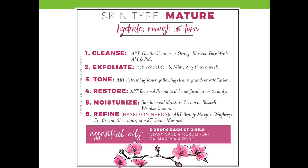In women also, with a shifting balance of hormones with menopause, can cause various changes in the skin. And our skin will get thinner considerably after menopause and may become more sensitive to sun damage and weather extremes. So what we might use here would be to start with your cleanser. I honestly, for mature skin, would probably just use the Art Gentle Cleanser. And then you could exfoliate. You're going to exfoliate 2 to 3 times a week, and then follow with your toner.